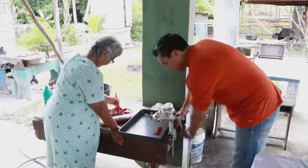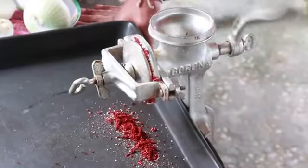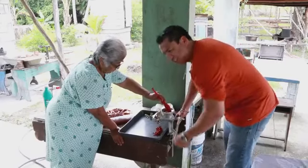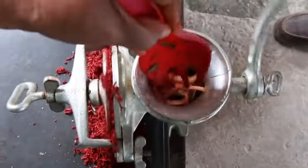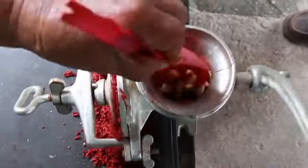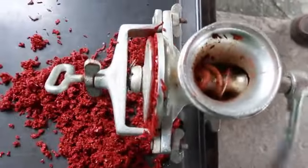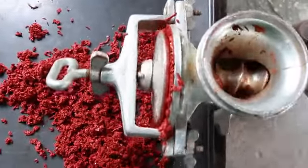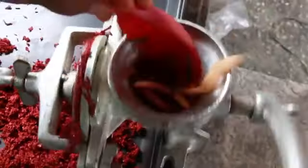As you can see, it's coming out there kind of coarse. So what Miss Juanita is saying is that you need to do it like 3 times to get to a consistency of a paste. I'll tell you one thing, the odor is so beautiful at this point, especially when the garlic and the onion, and you hear the crackling of the black pepper.